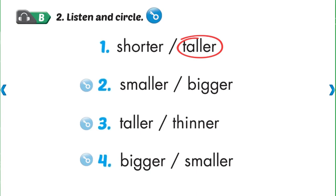Can you see the circle? This is an example. Now listen and circle. Now I want you to get your book and circle the word, like the example in number 1. The word is taller. 2.